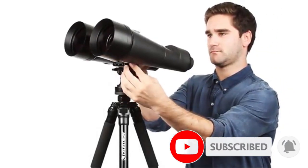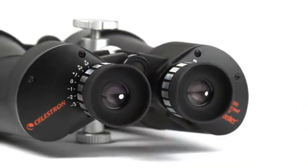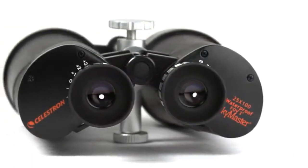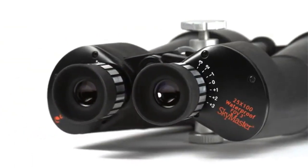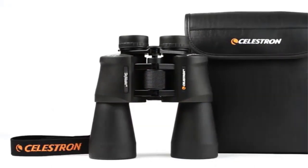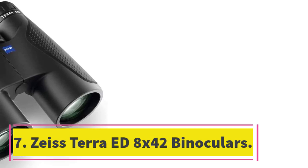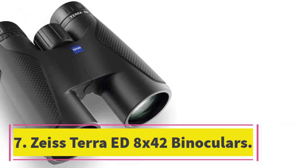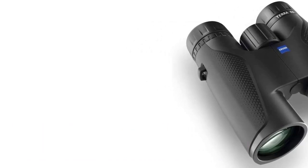Because of the great magnification, any shaking will send images all across the sky. The 80mm lenses bring in a ton of light and have a coating that prevents reflection. Amazon customers love how it cracks open the sky and provides a clear view in low light conditions. Number 7. Zeiss TeruED 8x42 Binoculars. With the TeruED, you get quality German engineering at a more palatable cost.